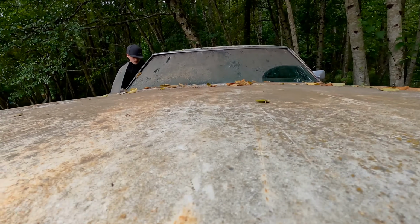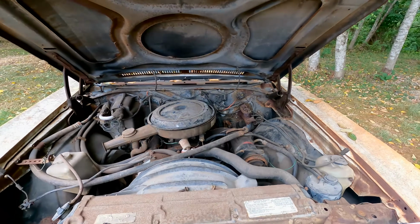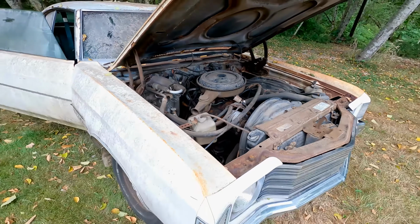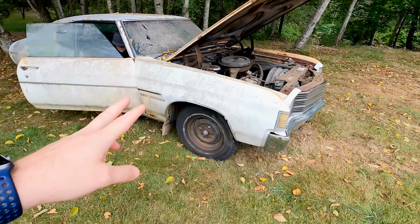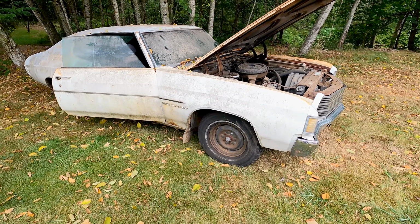But let me get this open. As you can see, we're very factory AC. 350, 2-barrel, Turbo 350 combo. But as I was saying, this car would be great to try to get it to run and drive it home. We're not very far from home.